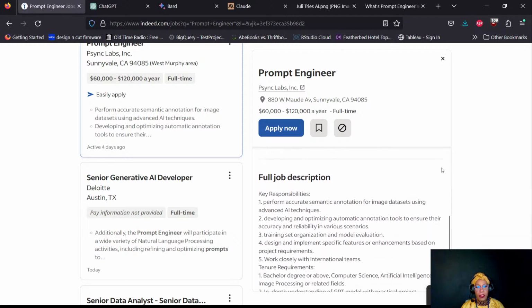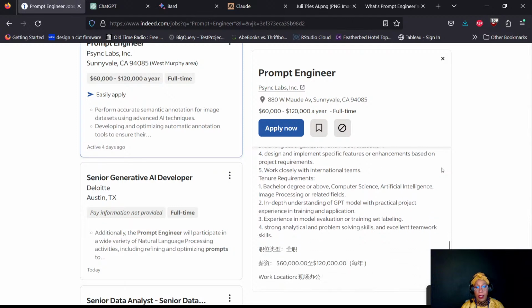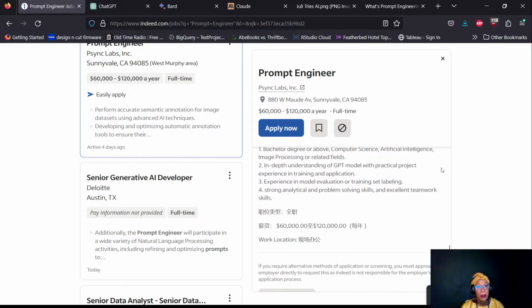It's a full-time position, and it's saying that it wants bachelor's or above, computer science, artificial intelligence, image processing, or related fields, in-depth understanding of GPT model with practical project experience in training and application, experience in model evaluation or training set labeling. You know, I have a feeling that that's not fully necessary, but we don't know.